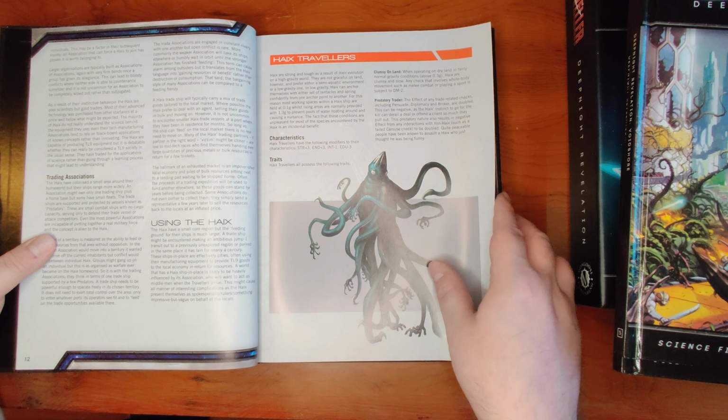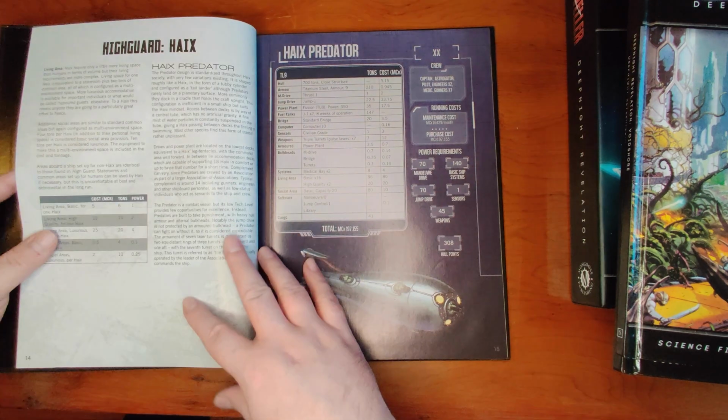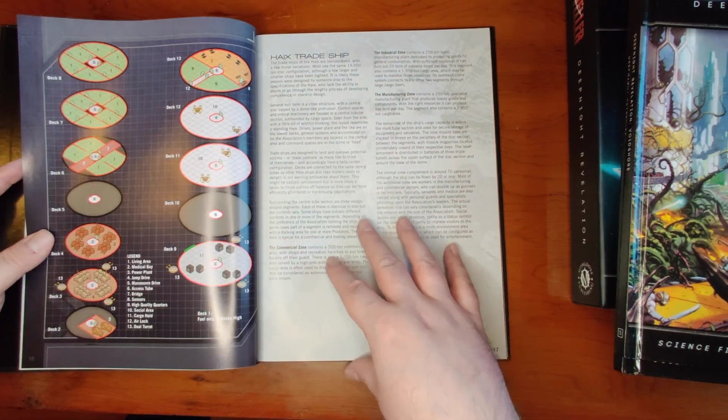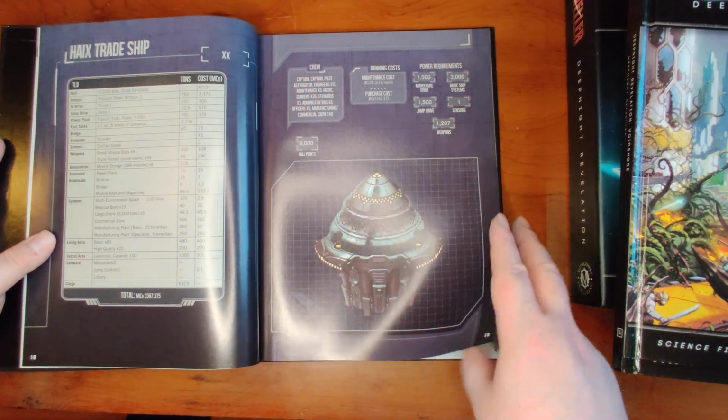Okay, they get strength +3, endurance +3, intelligence -1, and education -3. So they're relatively less advanced technologically. Tech level 9, as you can see. But they are spacefaring, and they do have some trade ships, which we see here.